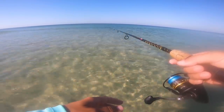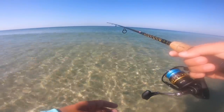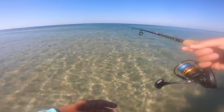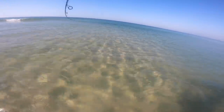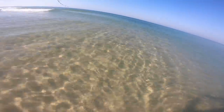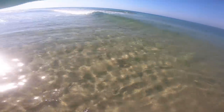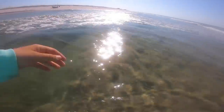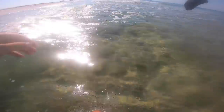This might be a fish. Yep. There we go. Got it. Got it. Flounder. In the pocket, man. In the pocket. Oh, this is a good fish. Should be a legal fish. Oh, man. What a beautiful fish.